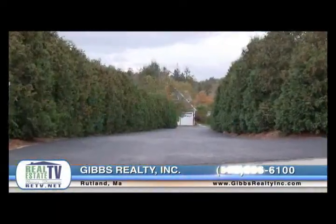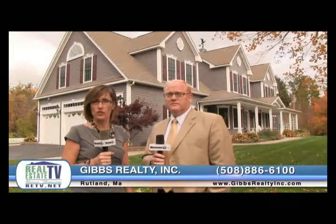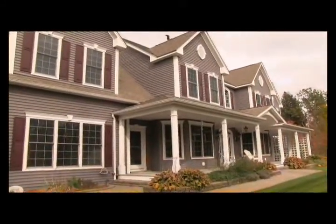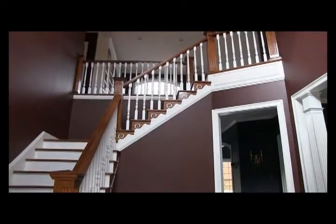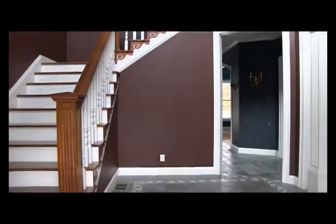I'd love to. Welcome to Watson Lane in Rutland. This uniquely built and custom designed property features 11 rooms, 4 bedrooms, 4.5 baths, a finished lower level, an in-ground pool, all set on 2 acres. As you enter this stunning property, you'll be greeted in the foyer with 28-foot ceilings, custom hand-fluted cherry-turned staircase, which leads to the second floor balcony, immediately setting the tone of quality and character.